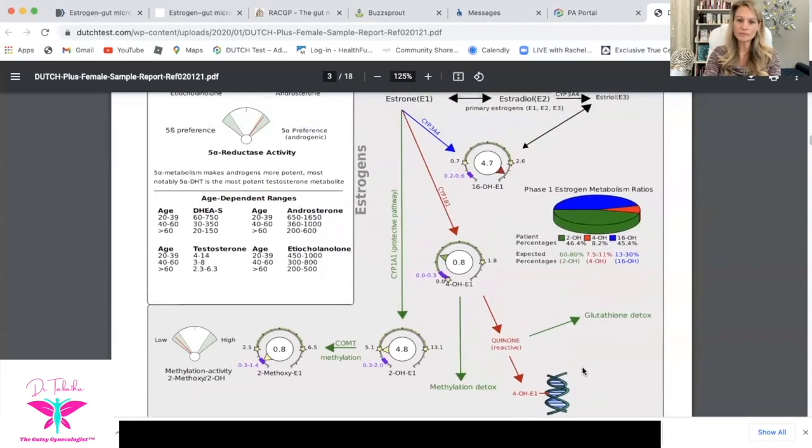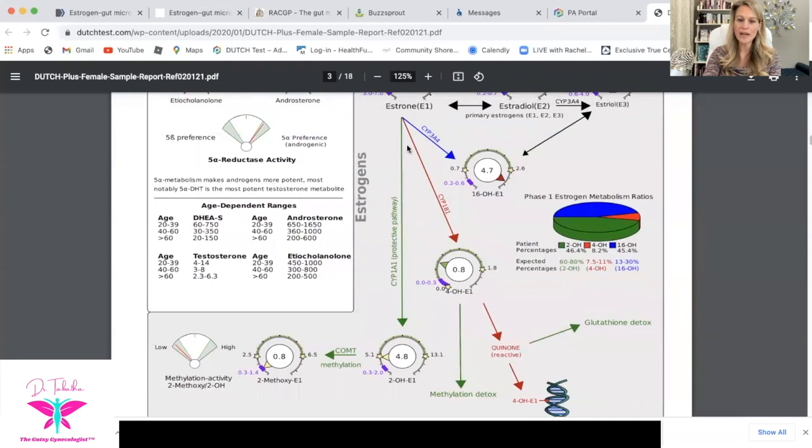You can also support this green pathway, this phase 1 detoxification through the liver, by pushing this 4-hydroxyestrone over to the green pathway. And you do that by making sure the liver detox pathway is functioning well. And that looks like eating enough cruciferous vegetables like broccoli, Brussels sprouts, cauliflower, cabbage, bok choy, because they have compounds in them called diindolylmethane and indole 3 carbinol.